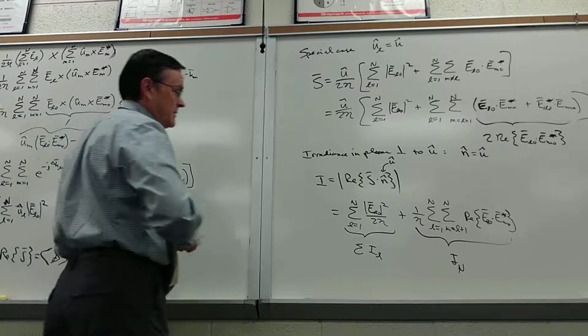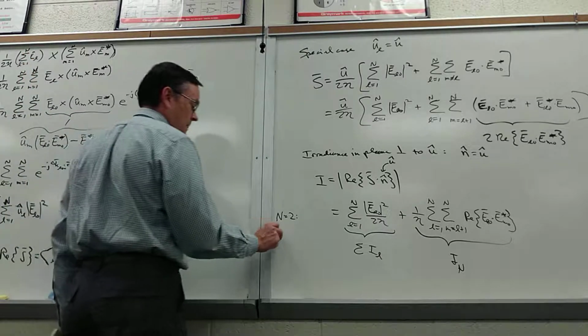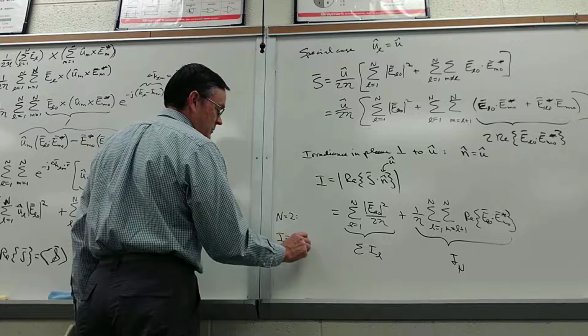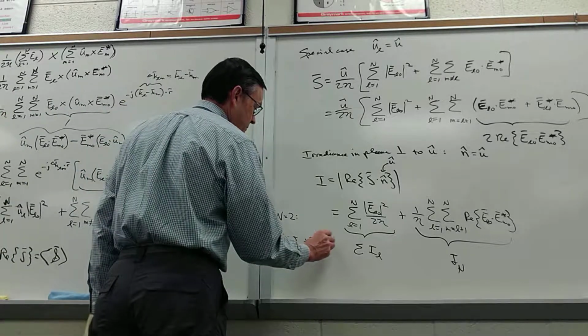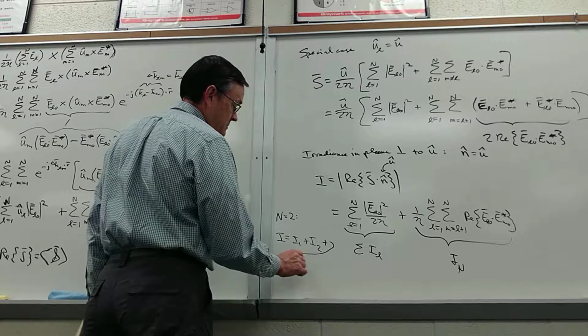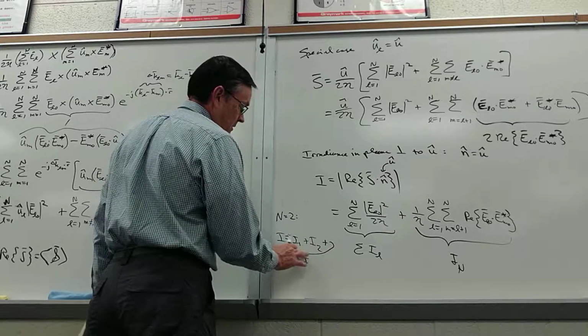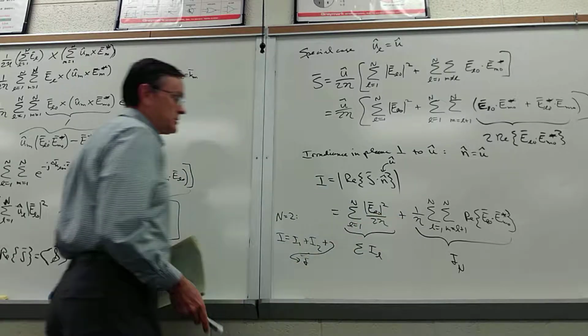And then notice if n equals 2, then the first one just becomes I1 plus I2. And then it's basically just this 2 by 2 matrix here. And so that double sum just gives me these terms. And that ends up being the interference term that we had before for the two-beam case, which is what this becomes when n is equal to 2.